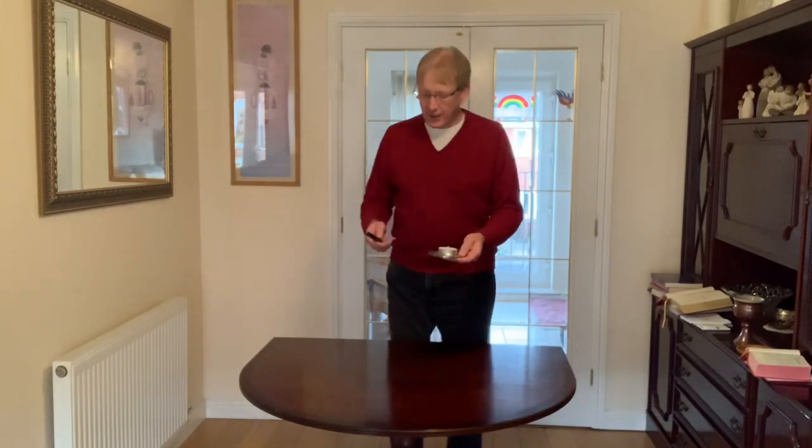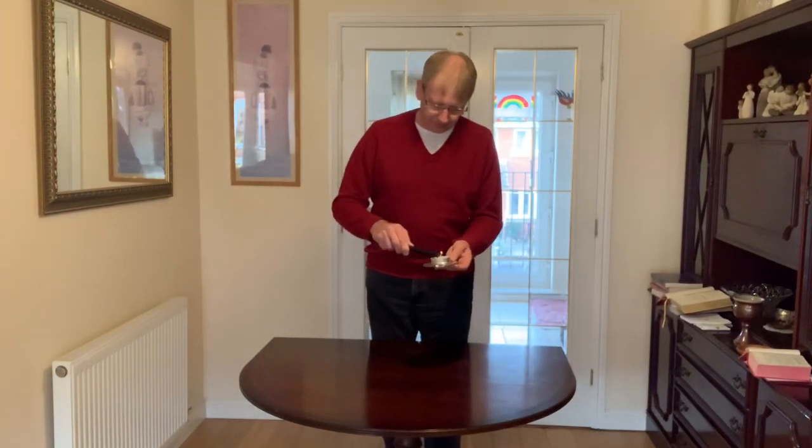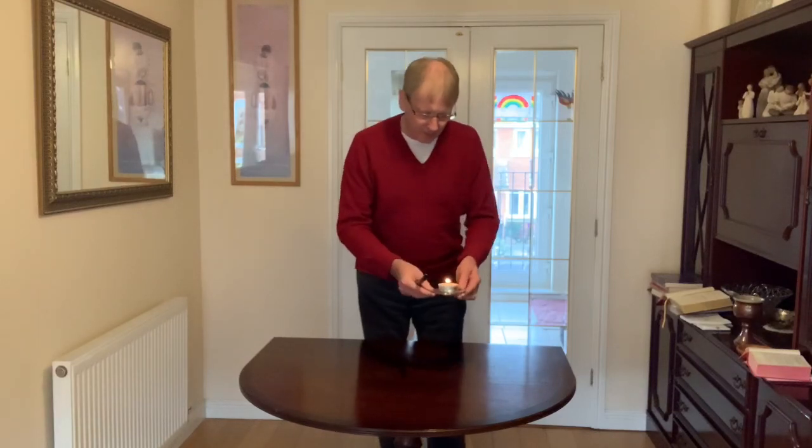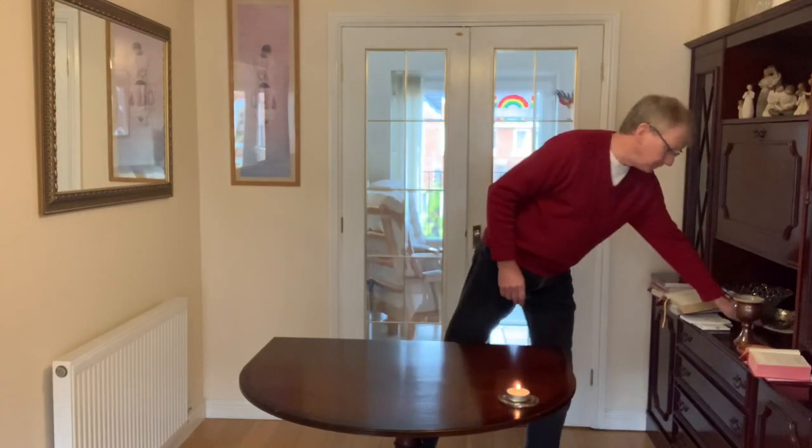First thing I'm going to do is take a candle. I'm going to place the candle there. You might ask me, why have I not got two candles? Doesn't a table, or an altar, if that's your tradition, traditionally have two candles, one on the left and one on the right?